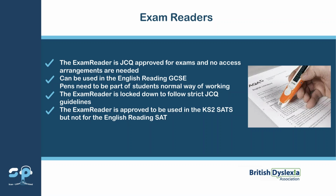And of course, along with all those who already get accommodations. For those of you who don't know, the JCQ is the umbrella organisation in the UK that oversees the exams. What they have said is that it has to be part of the normal way of working, so you can't just give it to a student on the day. It has to be used during the run up to their exam, and it's centre delegated, so it's up to the school, the exam officer, the SENCO to decide if it's a suitable thing for them to use, and then they can have it back in the main exam hall.